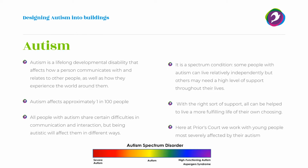Now, very importantly, it is a spectrum condition. So we go from very severe autism, those people that would have a very severe learning disability associated with their autism, may not have any functional verbal speech, may have serious cognitive impairment, may have challenging behaviour, all the way through to people with high functioning autism or Asperger's syndrome who won't have any cognitive or learning disability, but will still have a challenge with communication and social interaction, and also the environment and the sensory challenges that the environment can offer.